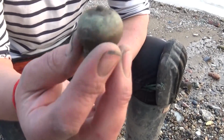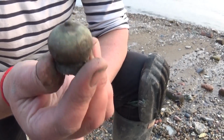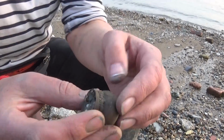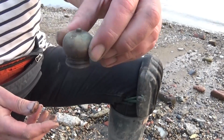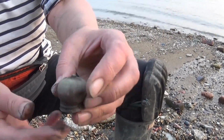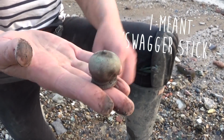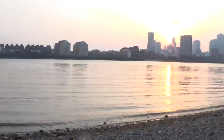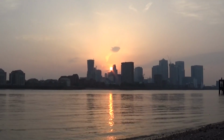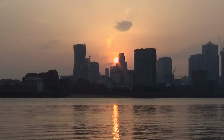And then last but not least, this. I don't know what it is. Has it got a little screwed bit at the bottom? It looks like it might have been the top of something at one point. Yeah. Maybe a swizzle stick. Yeah, I shall wash it off when I get home. Excellent. So there we are. Well, I think nice little collection. And look at the beautiful sunset. Oh, isn't it stunning? So pretty. Absolutely gorgeous.